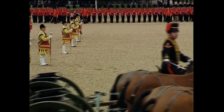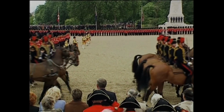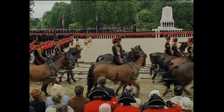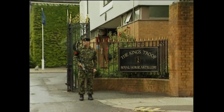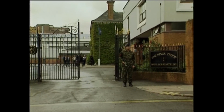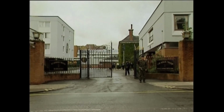An integral part of the Household Division, and one of the most prestigious ceremonial regiments in the British Army, the King's Troop Royal Horse Artillery is the mounted ceremonial saluting battery of Her Majesty's household troops. Stationed at St John's Wood Barracks since 1947, the King's Troop is responsible for firing royal salutes in Hyde Park or Green Park on both royal anniversaries and state occasions.